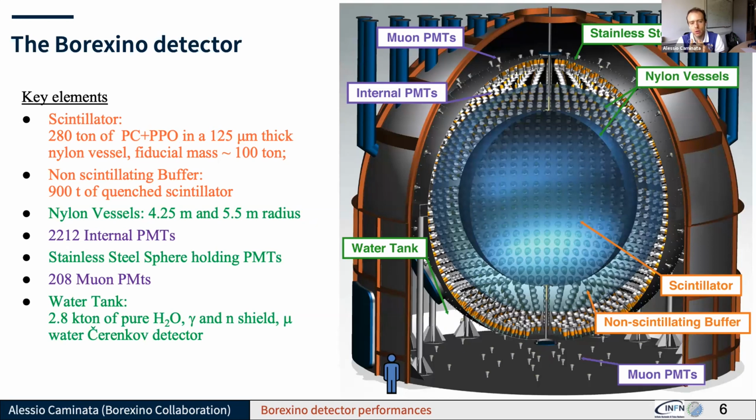After having looked at the strategy to mitigate the background, let's see how the experiment was built. So the core is here in the center, 280 tons of liquid scintillator. It's made of pseudocumene plus PPO, and it is contained in a 125 micrometers thick nylon vessel that separates the active volume from two buffers of non-scintillating material, that is a quenched scintillator, with a total mass of 900 tons.